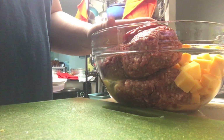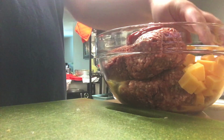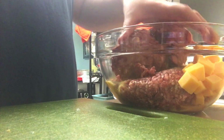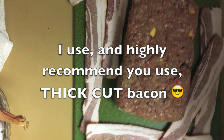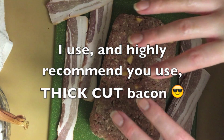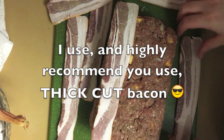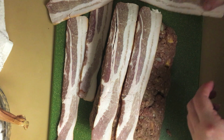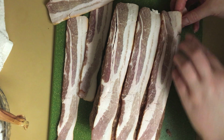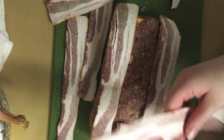I forgot to mention that it's best to mix the meatloaf minimally. If you overprocess your meatloaf, it becomes tough and weird. So mix it until it's incorporated, but don't go super ham. I like to make my meatloaf a little flatter than it is taller because I find it cooks a bit more easily that way. My loaf is going to be 3 bacon across and 4 bacon down.